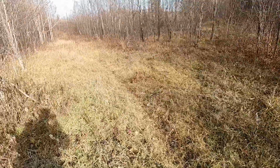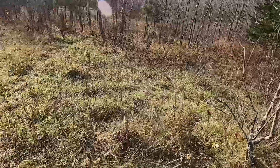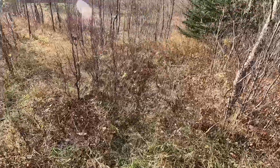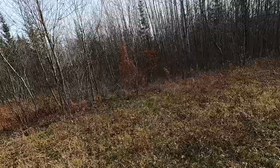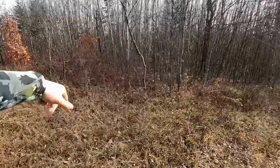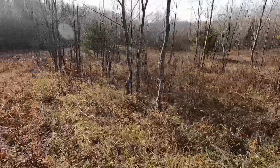Look at these runways. Look at that. Another one right here. Just pretty much wide open. Opens up to a little valley here. Comes out because it dips down and goes down to the river over there. I like this a lot.